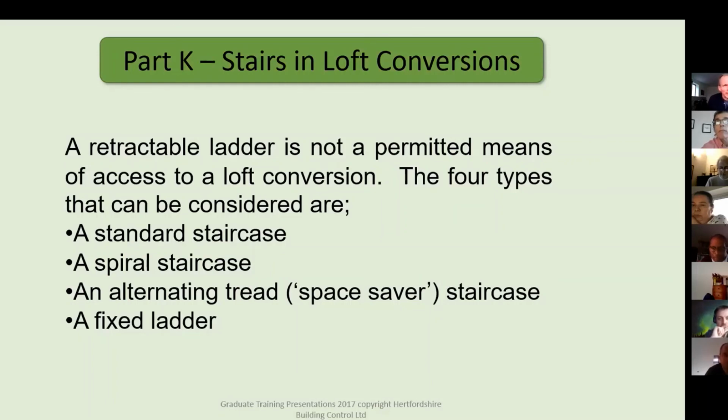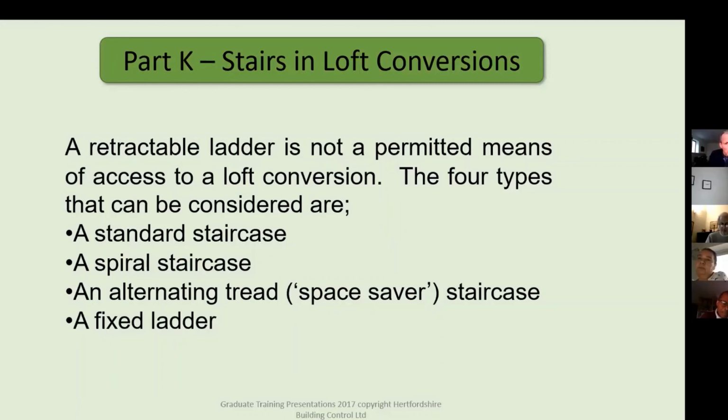That's fine if you just want to get up there and put a few suitcases on a couple of boards in the loft, but not if it's a room. And that's even if it's a storeroom. That's still a loft conversion, let's not forget. The fact that it's not used for sleeping in doesn't mean it's not a loft conversion. So the standard four types that can be considered are a traditional standard staircase, a spiral staircase, an alternating tread or space saver staircase, as they're called, or in rare circumstances, a fixed ladder.